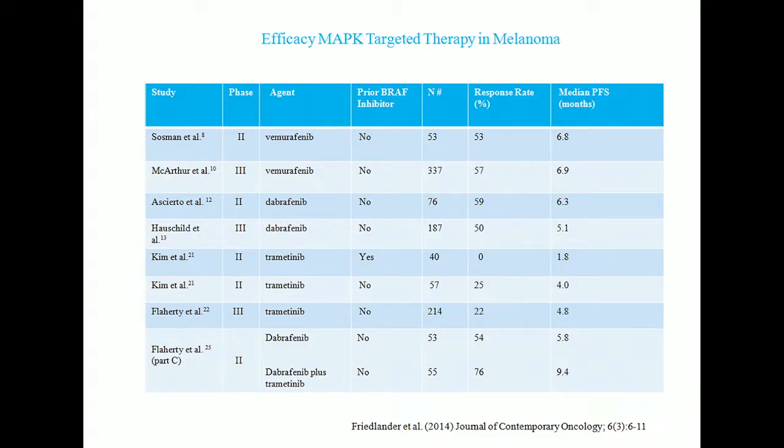So if one looks at these studies, and this is phase 2 and phase 3 data, when you look at the BRAF inhibitors alone, you see pretty consistently response rates of 50 to 60%, and median progression-free survival of 5 to 7 months. With the MEK inhibitor, the response rates are lower. In this one study where patients already had a BRAF inhibitor and then sequentially were treated with the MEK inhibitor, response rate was 0%, median progression-free survival 1.8 months. And when you now have the combination of BRAF plus MEK inhibition, you get response rates into the 70s and median progression-free survivals of approximately 10 months.